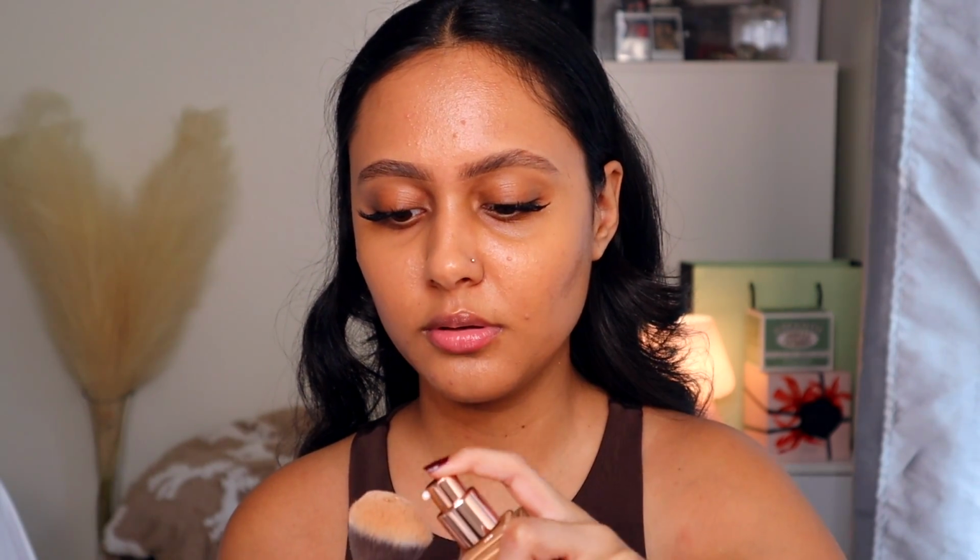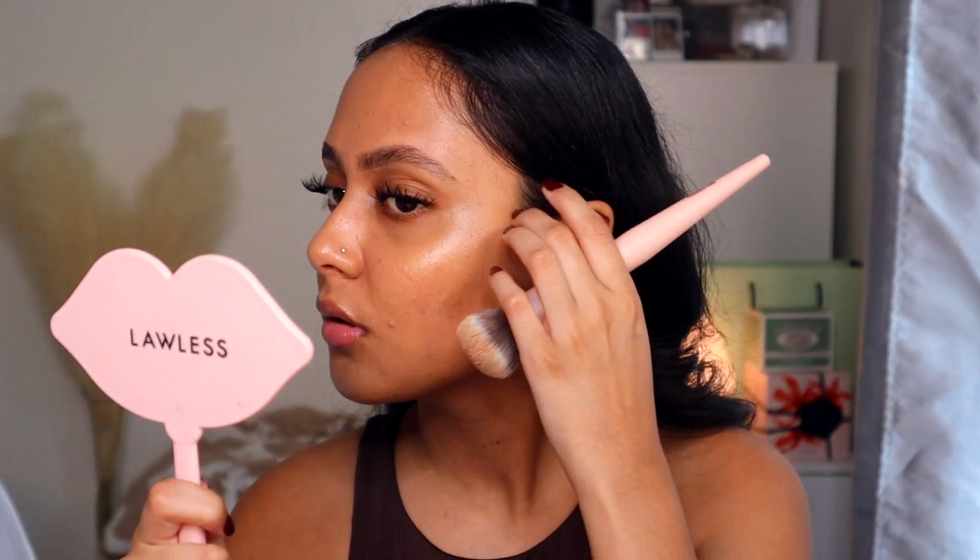Okay, so the sponge absorbed 90% of the product. So I don't think a sponge is the way to go because of this formulation. It's gonna just sink into the sponge. So I'm just gonna go in with a tad bit on the brush just to make up for that. And this side has more to cover.